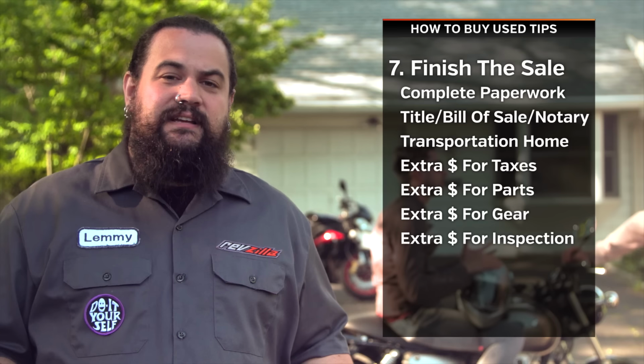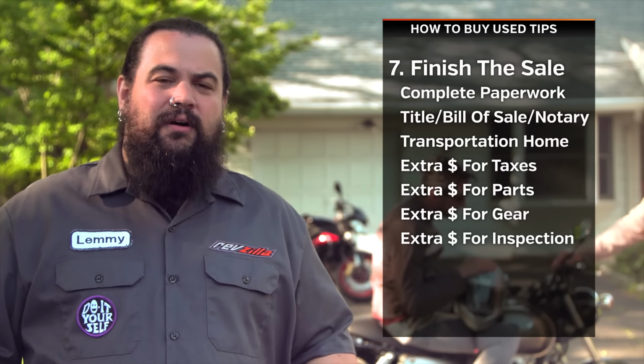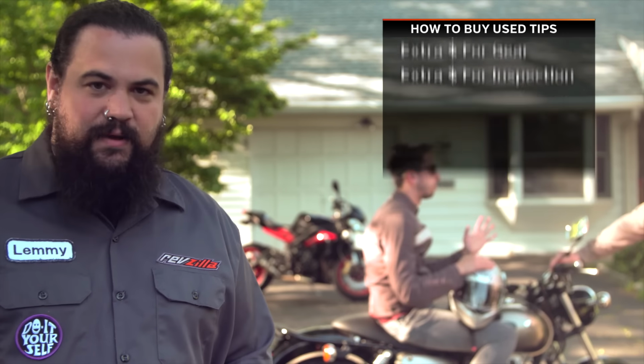Don't forget to leave some money in reserve for what I would call unforeseen expenses. A lot of people forget that motorcycles typically have sales tax when they're transferred, even when they're used. And again, you may wind up needing parts or fluid changes, and don't forget about that all-important professional mechanic's inspection.